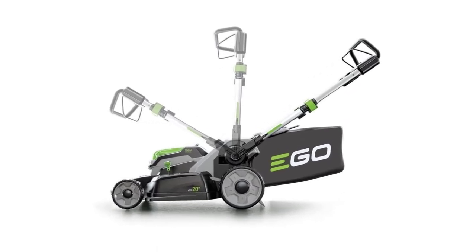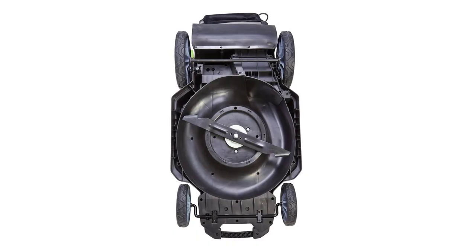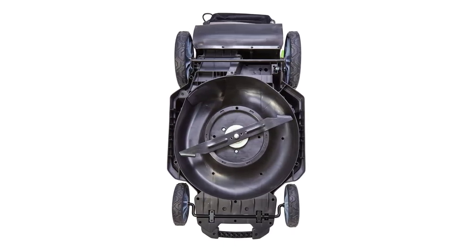And since it is a highly expensive lawn mower, you also get a 3-year warranty with it for peace of mind. It also has a grass bag on the back along with the option of side discharge and mulching lawn mower as required by the user.